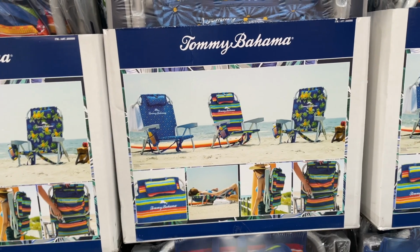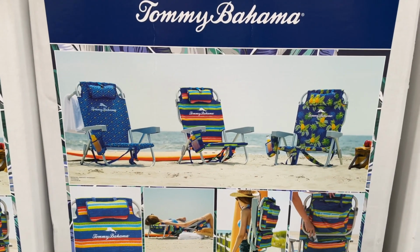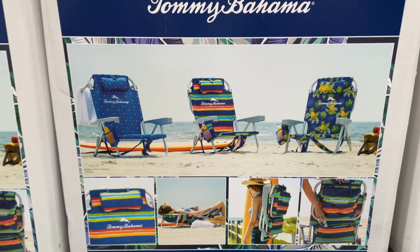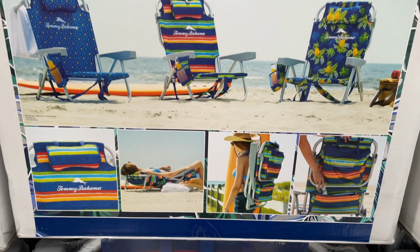I'm going to tell you right now, we bought a couple of these chairs at Costco. They are $35 for one chair. On Amazon, don't even look. It is so crazy expensive. Look at this lady using it as a backpack.